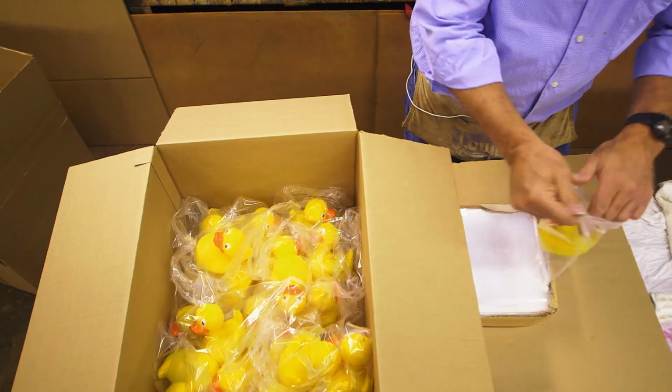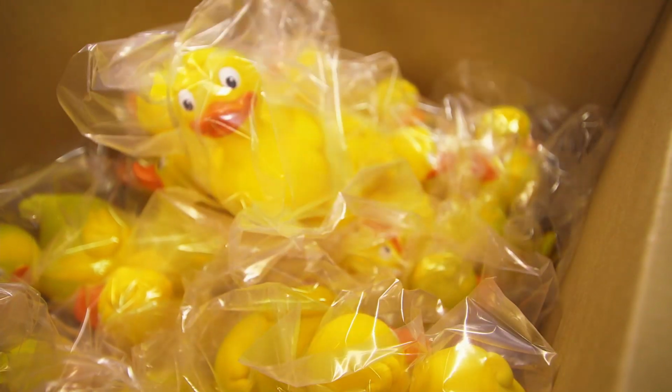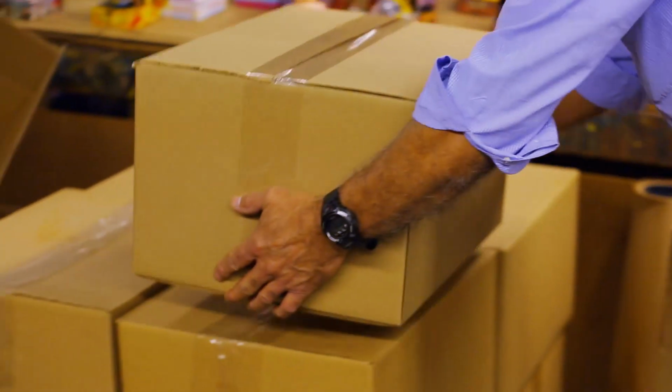The surviving ducks are sent to be packaged. First, they're individually wrapped. Then they're boxed and sealed, ready for distribution to, well, mostly Jody.